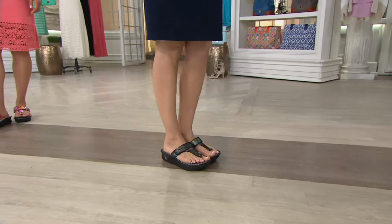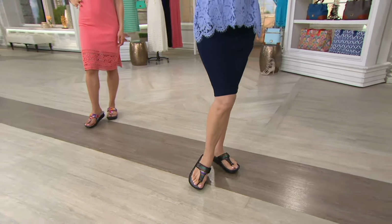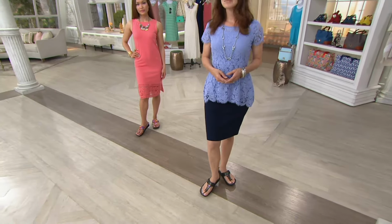I'm walking my dog in it. I'm wearing it to the beach. I'm wearing it to the pool because it really is an elevated flip-flop. If you think about a flip-flop, they offer you no support. No. This is totally different.